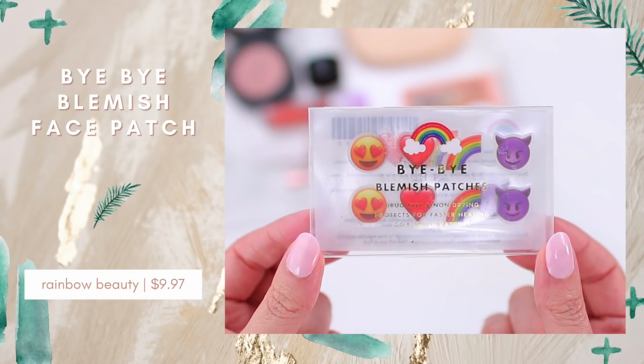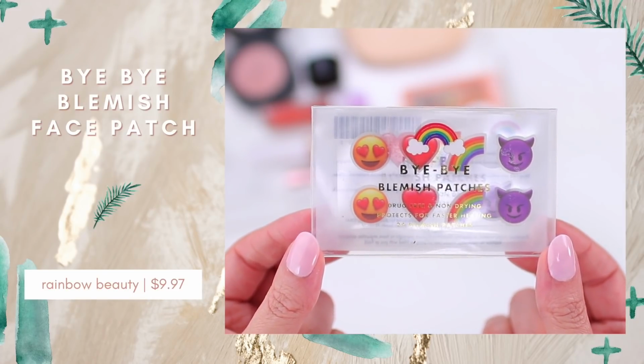I also wanted to mention these Bye Bye Blemish patches from the brand Rainbow Beauty. I tried blemish patches for the first time last year, and I think they're just really effective, but a lot of the time I just can't find the right size or they don't stay in place on my oily skin, and the next day when I wake up, it's off or it's in my hair or something like that. And I love these so much. First of all, they're a little bit bigger than other brands I've tried. So when I get a breakout, it actually covers the entire breakout and they stay in place all night long. Like they do not move. I haven't actually woken up with it not on my face, which does happen a lot with other brands.